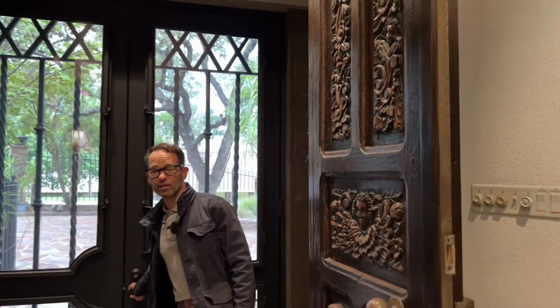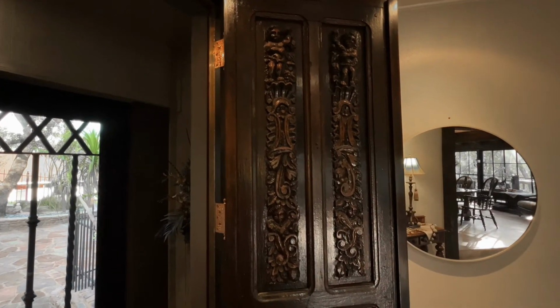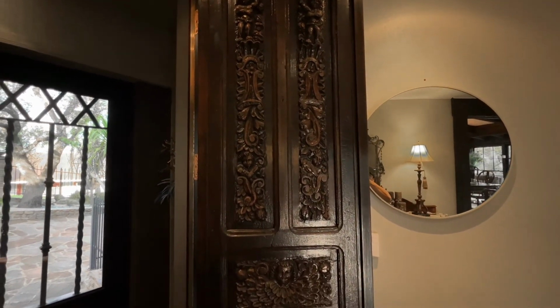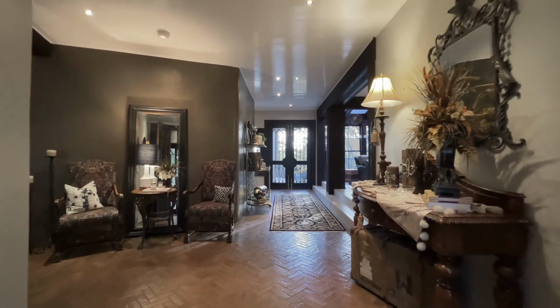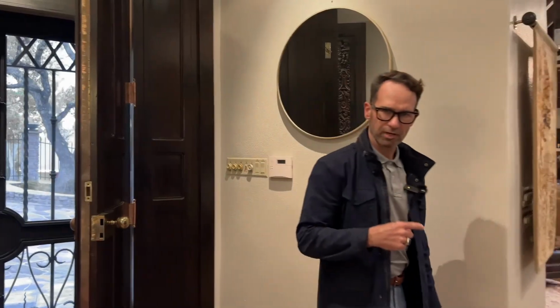I wanted to show you some really magnificent features of this house. It's really unique and unlike anything you've ever seen before. Starting with these beautiful church doors from San Miguel de Allende. Just the quality and the fit of these is amazing. The size of it is incredible here. Then you have hand-laid slate floors in this beautiful mocha color. It's just exquisite.